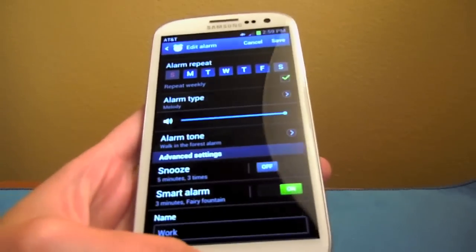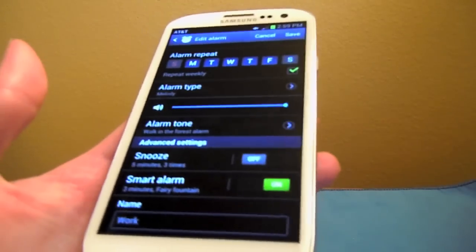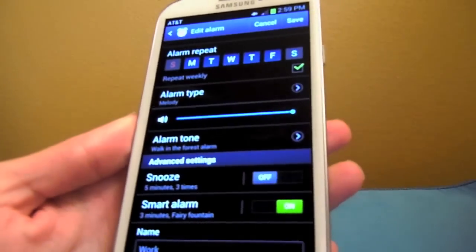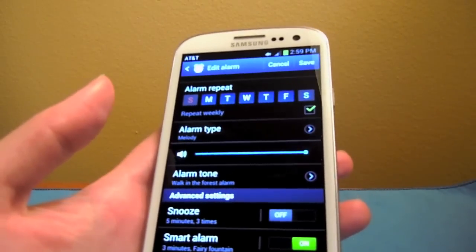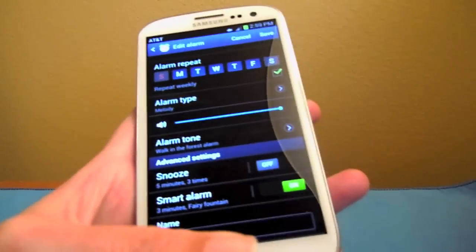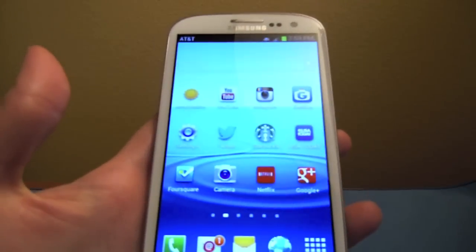It's just really nice to wake up to, and I love that it starts out gradually and even wakes me up a couple of minutes before the alarm's supposed to go off. That makes a major difference in when I get up in the morning. Really do appreciate that. So, very cool alarm system on this little Samsung Galaxy S3.